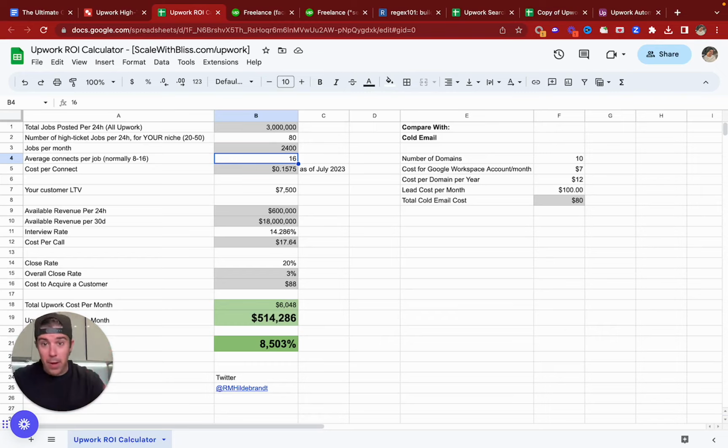Let's assume it's on the upper end of that. Each connect costs 15.75 cents. For him, his customer LTV was between 5K and 10K roughly, and that's what he had experienced already from Upwork. So that means the available revenue per 24-hour period is $600,000 per day. Okay, crazy. 18 million per month.